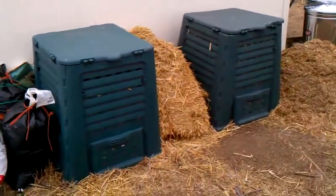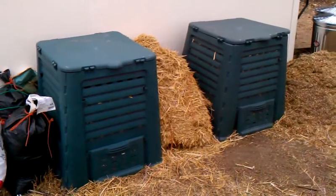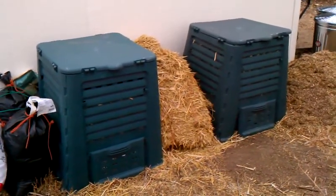Okay, so things that we call waste probably aren't. Check out composting systems, and I'll post some more information later about how to build a compost system, or how I'm going to build my compost system.